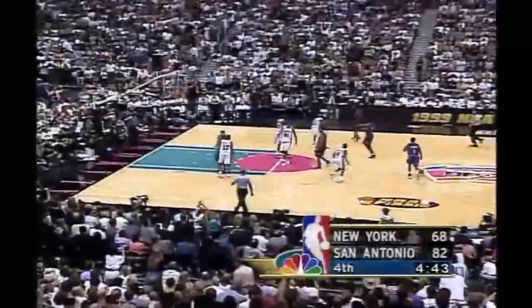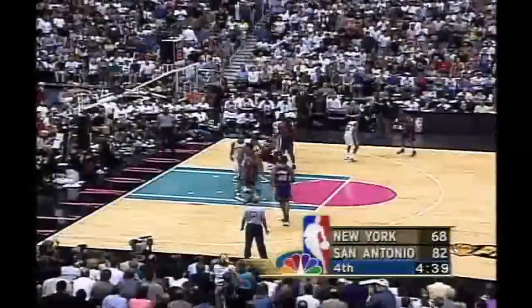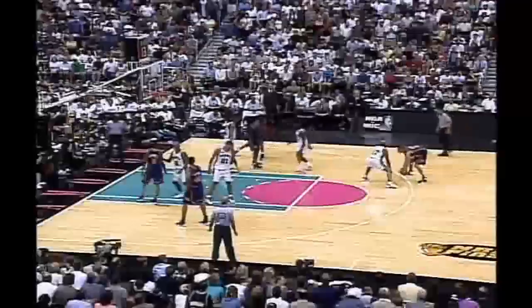Duncan. He's got 29. Just no answer. They don't have any size. They've got to go to a smaller team. They've got to have some offense on the floor. But Larry Johnson has got to look for that jump shot. Bob, it looks like he's had a couple threes, and he just hasn't felt comfortable taking them. Spurs by 14, the game's biggest lead.